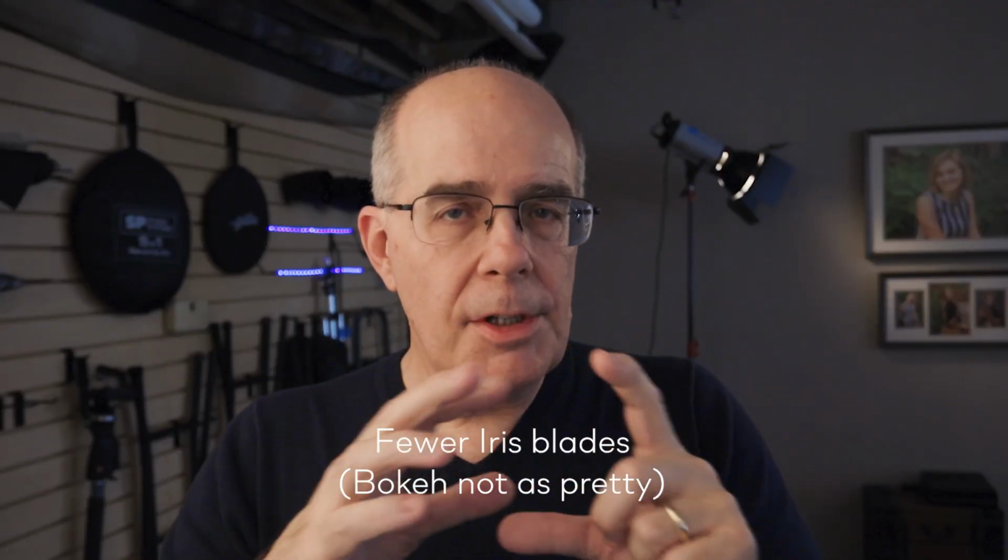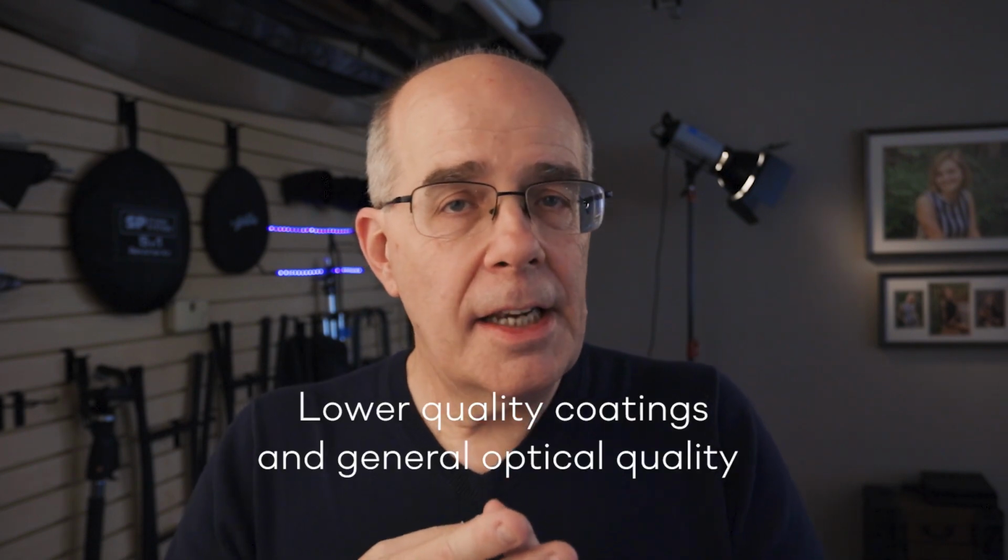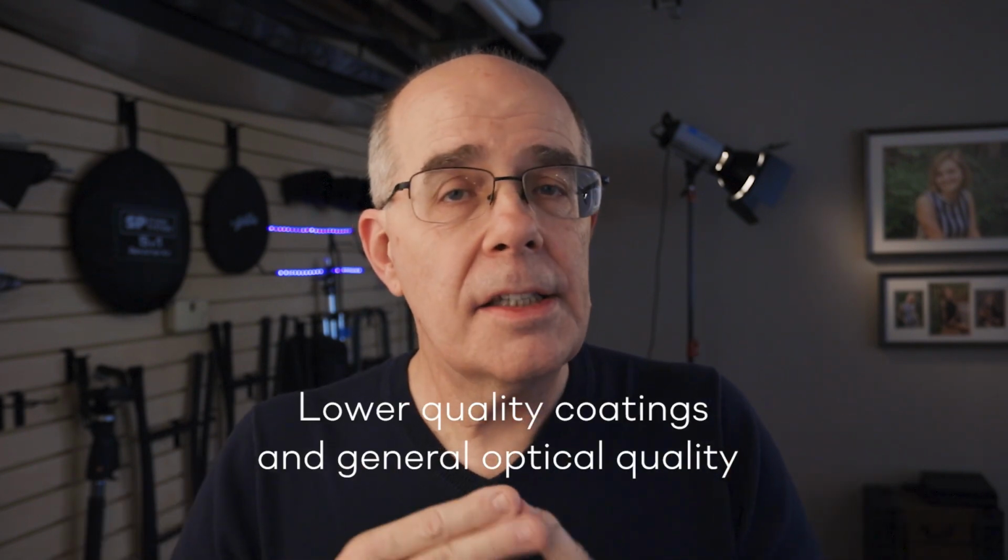So other weaknesses, right? Like I said earlier, they don't have as many blades in the iris inside, so the shape of the bokeh won't be quite as beautiful. That's an expensive feature, having more blades in the iris. The lenses aren't quite as well coated as the Canon L lenses, of course, so you're not going to get as nice of a light transmission and color saturation as you do. But as I've shown you, the difference in price versus the little tweak you can do to help them out a little in Lightroom, again, I think they're a totally viable option from a budget perspective, and they still make great images.